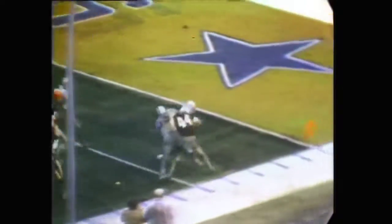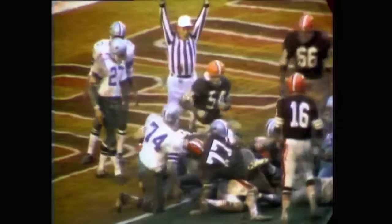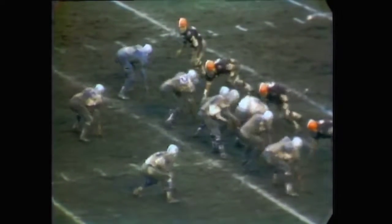Nelson on a draw to Leroy Kelly. A fine block in front by Gary Collins, number 86, as you can see on Cornell Green. That's just at the end of the third quarter, beginning fourth quarter. Kelly gets his touchdown. That made it Cleveland 31, Dallas 7 at that point.